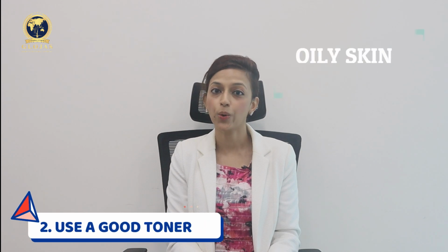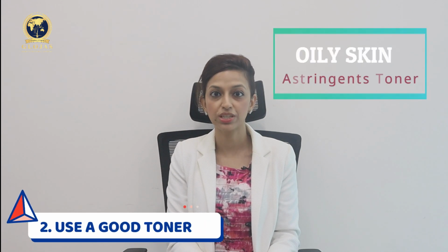So step 2 will be using a good toner. If you have oily skin, it is advised to use an astringent toner. However, if you have dry skin, it's important to use a hydrating toner.